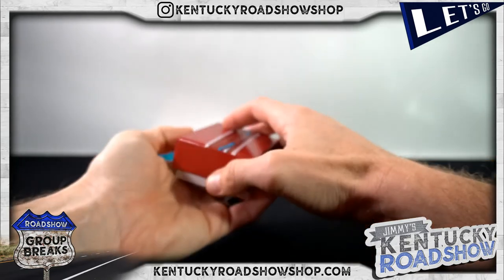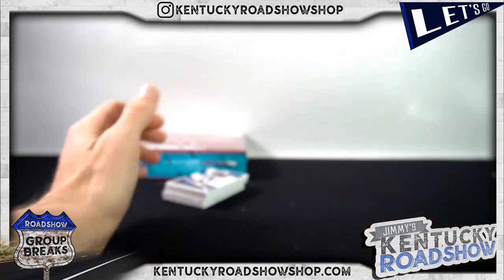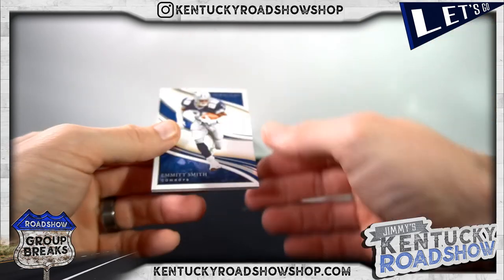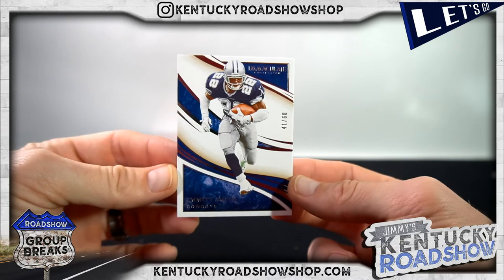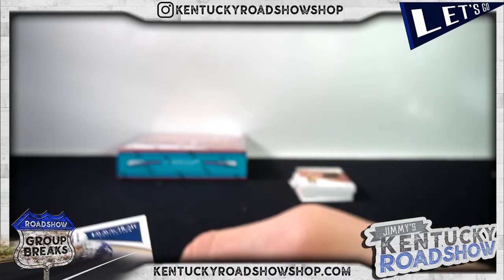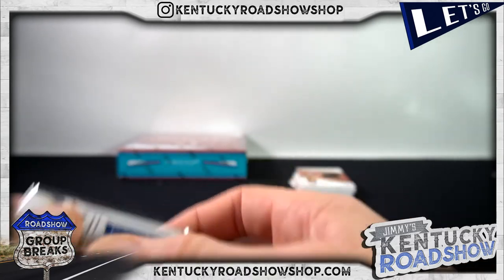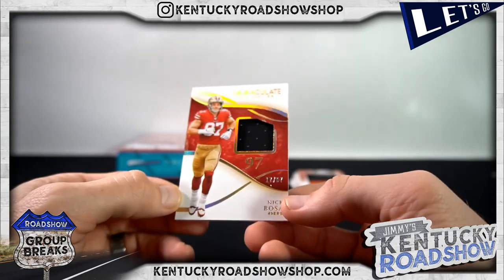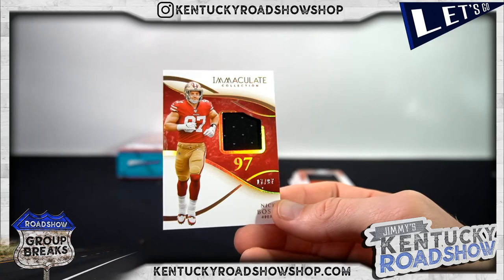Another Emmett. /41/60, Emmett Smith. Cowboys. Nick Bosa, 49ers, /97. Zank.